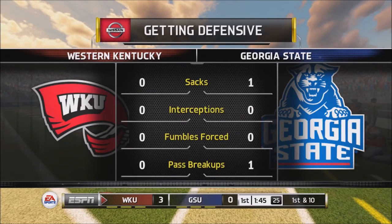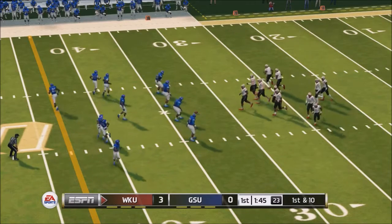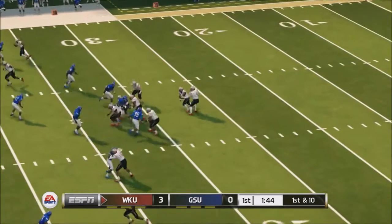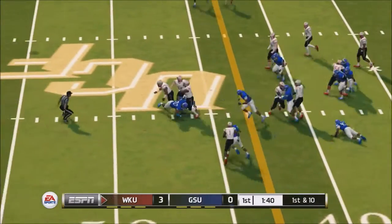Boy, neither offense can find any kind of rhythm so far, Herbie. Yeah, it almost feels like the two offenses are just kind of feeling their way right now, allowing both these defenses just to dominate the game. The offense gets set to take the field. Last time out, they stuck it between the uprights for three. Western Kentucky has a 3-point lead.